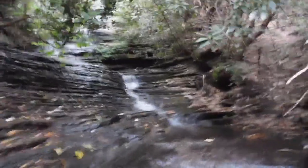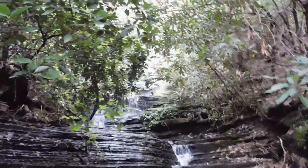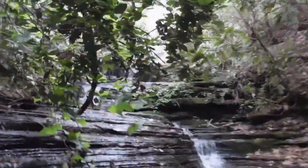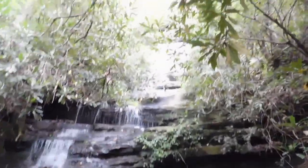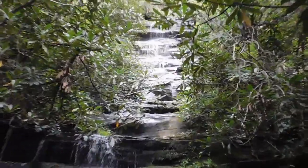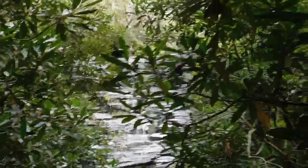I wanted to get a better view up here of what you can't see from down there. It keeps going.